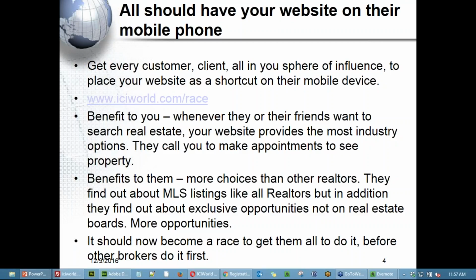So it would be very exciting if you could end up doing that. Now, if you want to read more about it, you go to ICIWorld.com/race. The race is on is what it's all about. And that's going to explain to you what's going on. You should write that down on a pad of paper. ICIWorld.com/race.